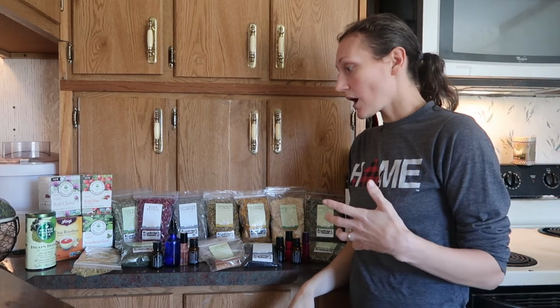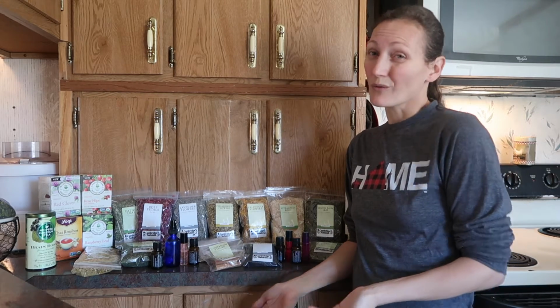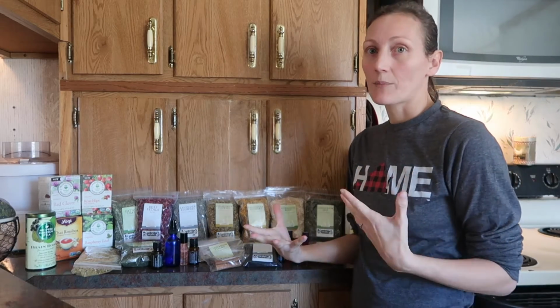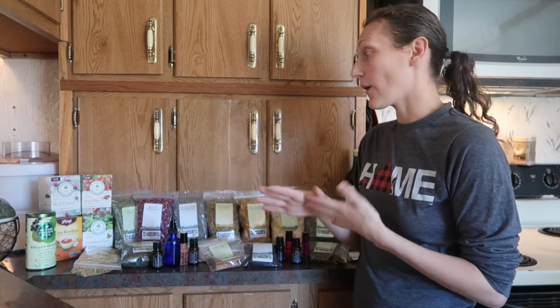With teas, you want to get herbs as fresh as possible. They can be dried, but if they've been sitting on the shelf in the store, you don't know how long they've been there. So I try to utilize companies that I know are going to be fresher and not stale herbs. One of the companies I really like for tea, and I don't have any on hand right now, is St. Fiacre's.